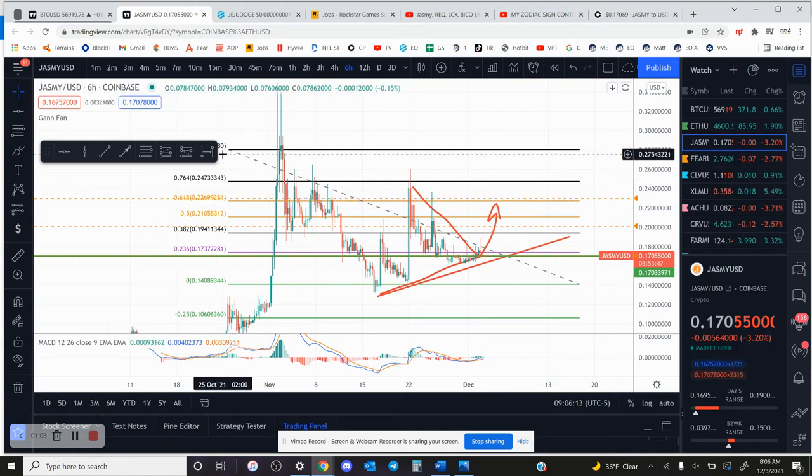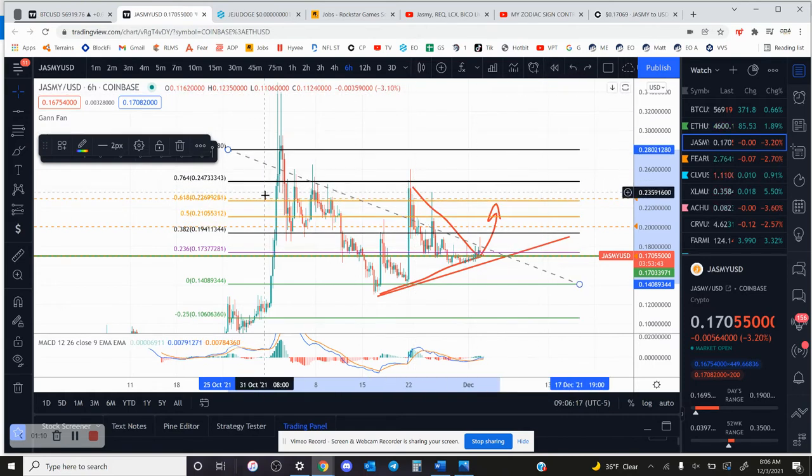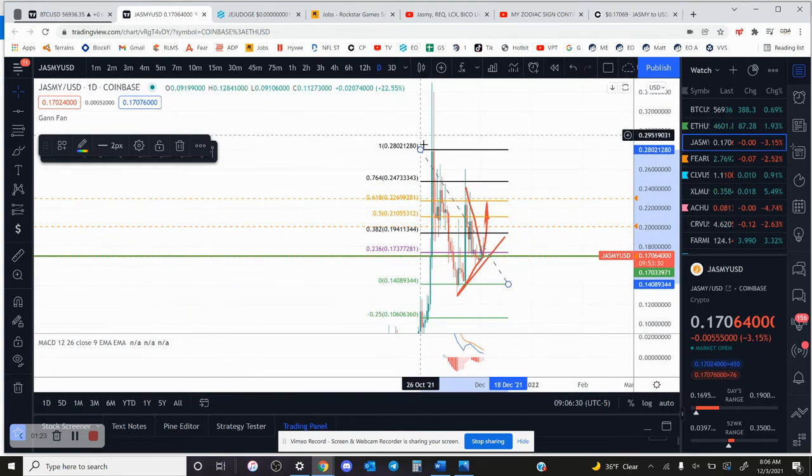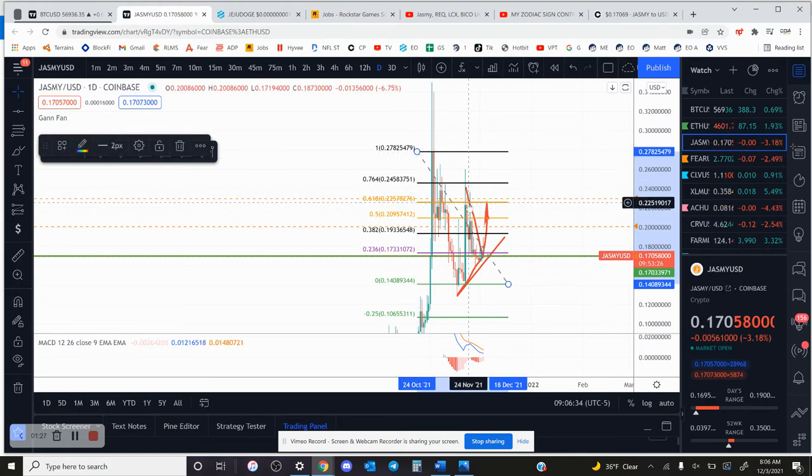On the daily chart, where you want to get above, I guess it'd be on the 6-hour chart. So I'm not going to move that. These are the fibs from the daily chart. On the daily chart, the 0.618 is at 22.8. That's the next major target you have to get above. On Jasmy, to be bullish on the daily time frame, I guess it's at 22.5.